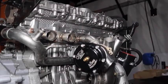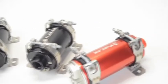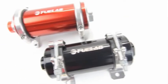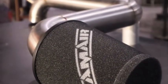There's basically two renowned brands that we partnered up with. The one brand has been in our stable for a bit longer than the other one. The first one is FuelLab. Now FuelLab, as some of you might know, is a well-known US brand that specializes in fuel pressure regulators and fuel pumps. And their results are proven in the US market and also in Europe. The second brand that came on board was RAMAIR Filters, which is a UK-based company, and our fabricator will elaborate a bit more on the performance of RAMAIR filters.